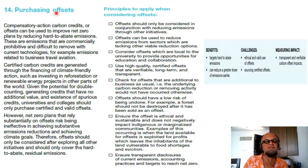Okay, purchasing offsets. This I think will be the last part of this podcast.